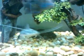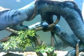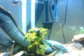Well, I picked this catfish right there. They're staying nice and big. Hello, blood parrot. My big high fin spotted Costomus. There's the female black convict. Finally getting bigger than my little tiger barbs here. Still got three of them.